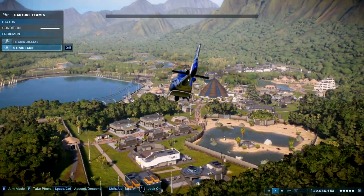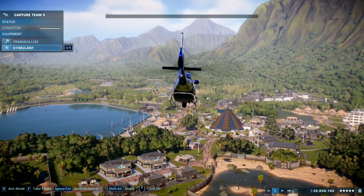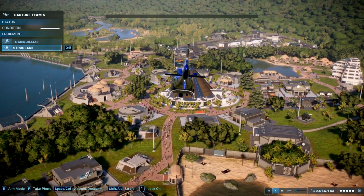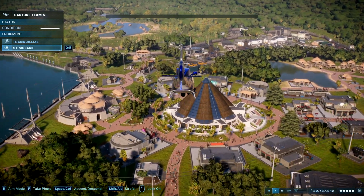Here we are, guys. Sector 29. Hidden Adventure. Wow, this part of the park is big. Wonder if this is the expansion of Jurassic World. Seems like it. Yes, it is.